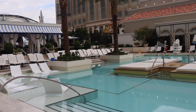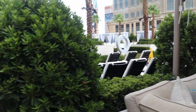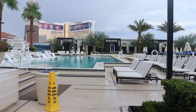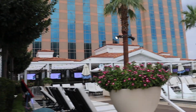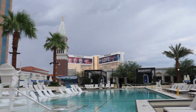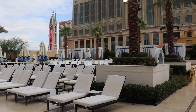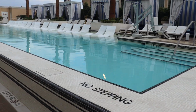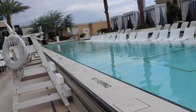Lifeguards aren't here right now. Here's a full bar, and then some sofa beds. And then you can see right here, more pool. And then another bar over there, it's called Spritz. And you can see the Mirage out in the distance, and Treasure Island over there. But here's 2 pools, pretty cool. And then here's the other pool here. And like I said, all the pools are relatively small here. Not small, but like they're short.